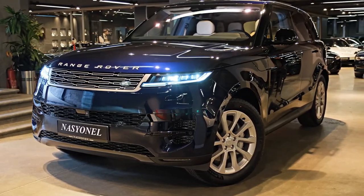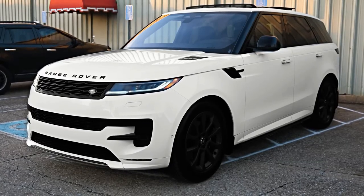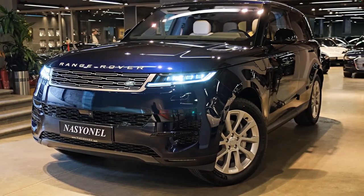Today we're going to show you a 2023 Range Rover Sport walk around and review, and explain the details of the car. We hope you guys enjoy it.